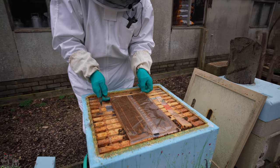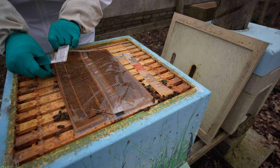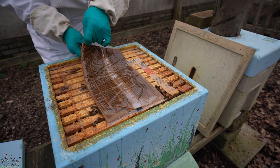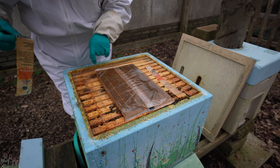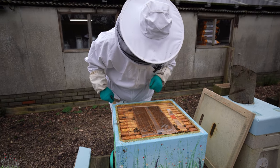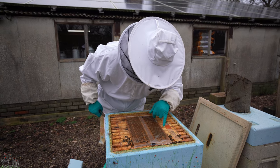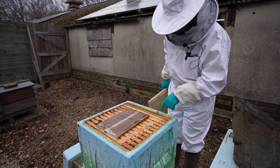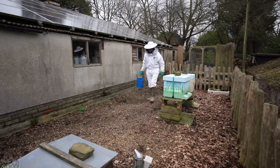So are there any theories on why they're so far towards the front? Is it just accessibility, do you think? I don't know. It might be that that's the way they went to the food, and they've kind of got stuck there. I think I could see quite a lot of food in here. There's sealed stores just down there and down there. So they seem to be all right. Go on, darling, in you go. You don't want to be out there, you'll get cold. Right, and then the next one.